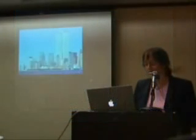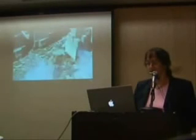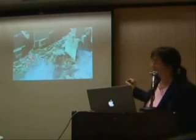Now let's see if we can find Building 6. Building 6 is right about that elevation. It towers over the rubble pile of Tower 1. We're missing material. Now this is an interesting sheet that's laying out in the middle of West Street.